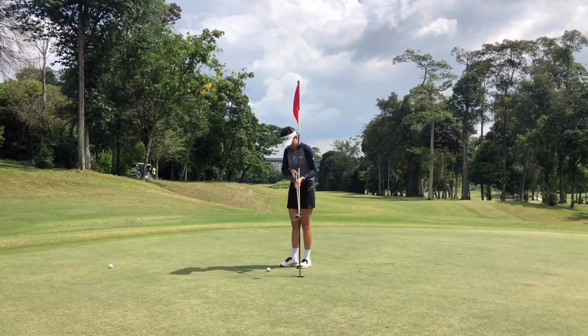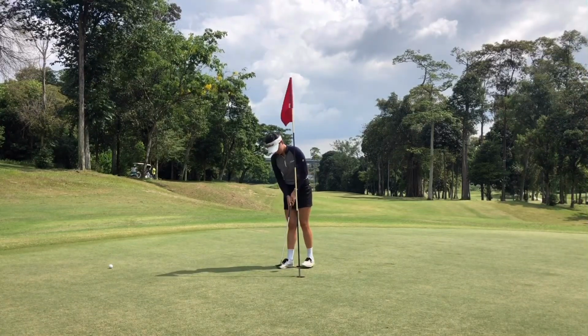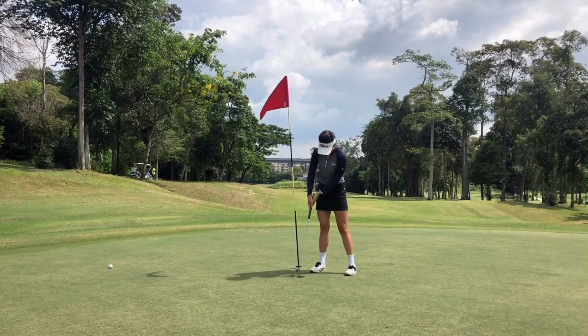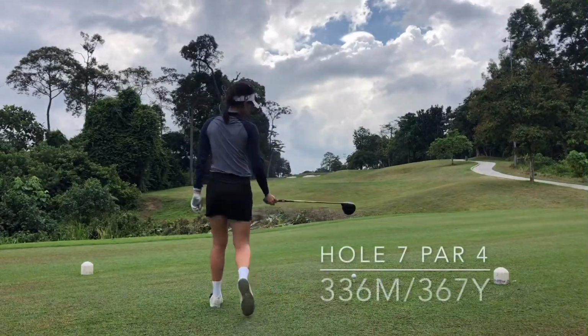These two par 5s are really good holes that you really want to take advantage of. Of course, if you're not in position, you do want to lay up and get yourself in a good position, but if not, they're good birdie holes and a good way to get back your score after a few tough holes in the beginning.